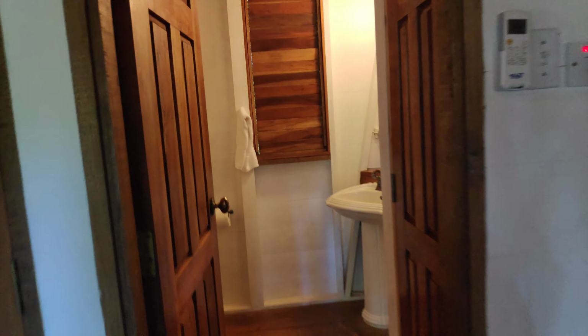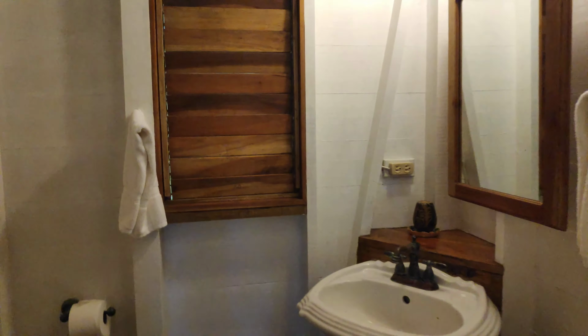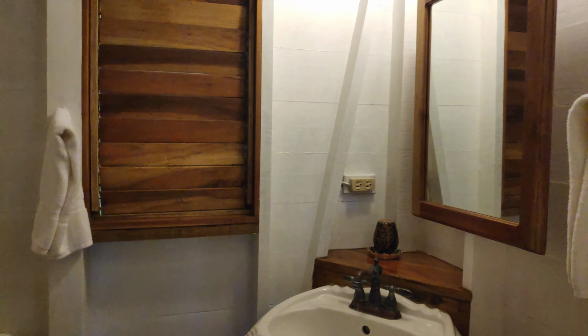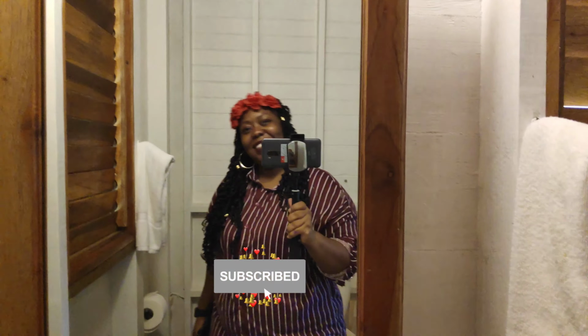And you enter into the bathroom. The bath and the toilet are separated. Kind of British of them. Right, and in the bathroom, again, you have a mirror. Hi guys. Then you have some sort of a closet where you can store your stuff when you come.